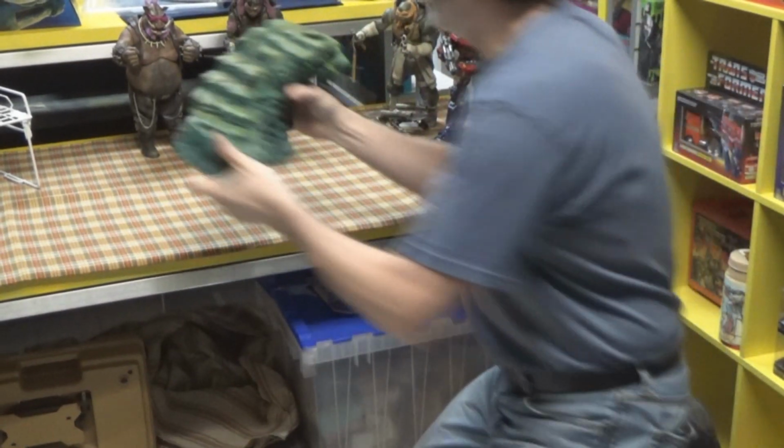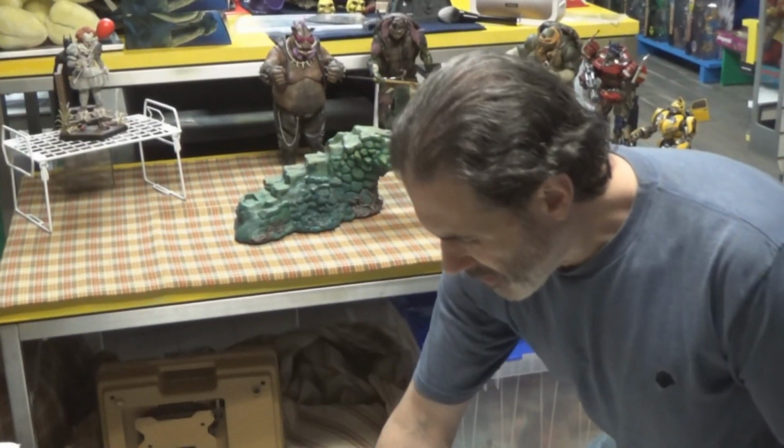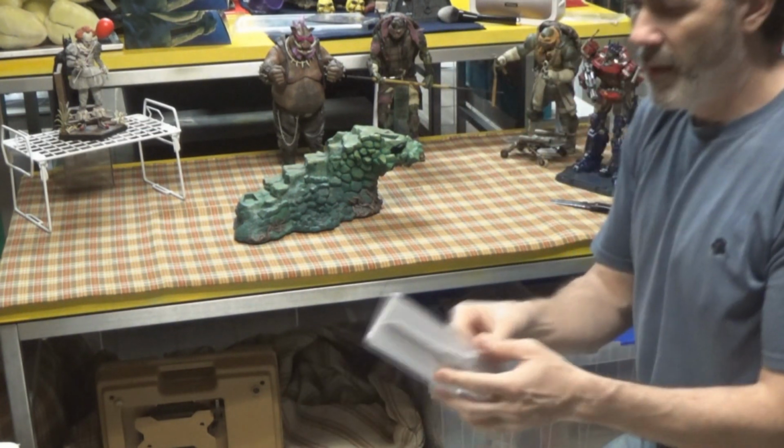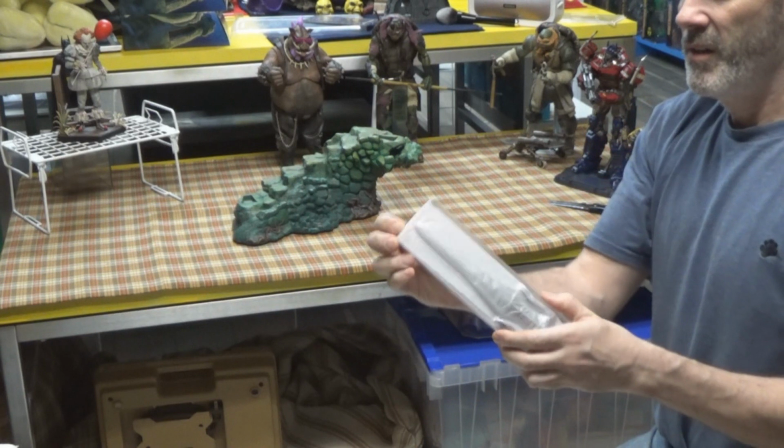PCS. You thinking about Battle Cat? Yeah, I ordered him, and there's the sword. Got it on payments.